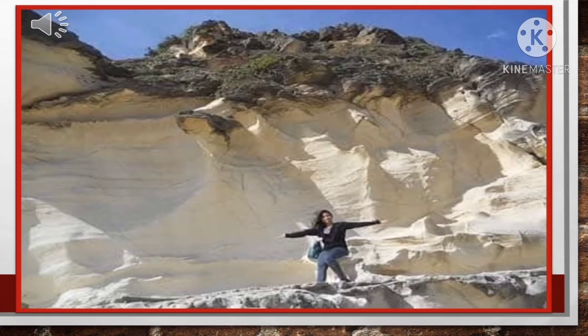So, this picture of mine was captured or taken during our field trip in Ilocos. This is a limestone formation in Kapurpurawan. This is known as the Kapurpurawan Rock Formation in Ilocos North. Then what do you think is the type of this limestone formation? Is it an igneous, sedimentary, or a metamorphic rock?